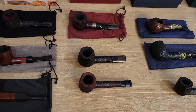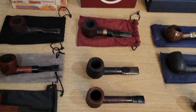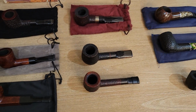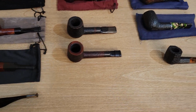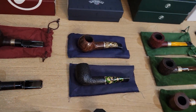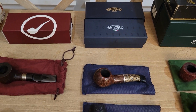So over here, I love Svendborg pipes. I'm not so much into Danish style pipes, so these are more traditional. You've got a pot, a billiard, kind of a brandyish billiard, and a lavette. You'll notice a theme. A lot of my pipes are rusticated, and I also prefer straight, so you'll probably notice that. These are my Savinelli pipes.